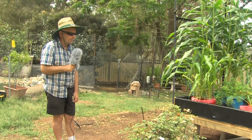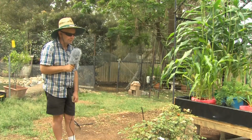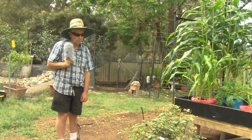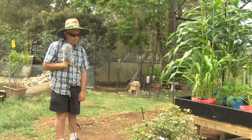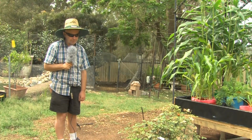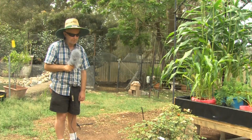We really haven't had any major issues with mosquitoes. My wife did put some dill in one of the beds. We think that it was the dill or one of the herbs actually chased the mozzies away. We're not 100% sure on that one.